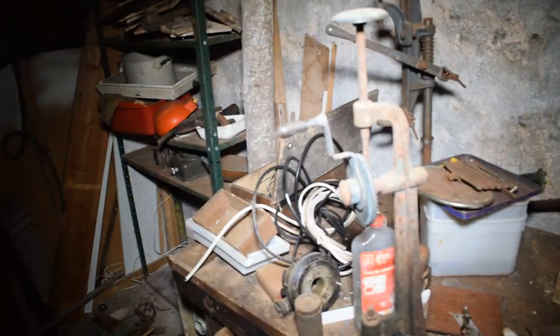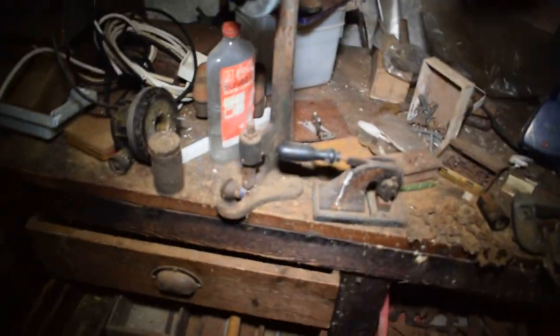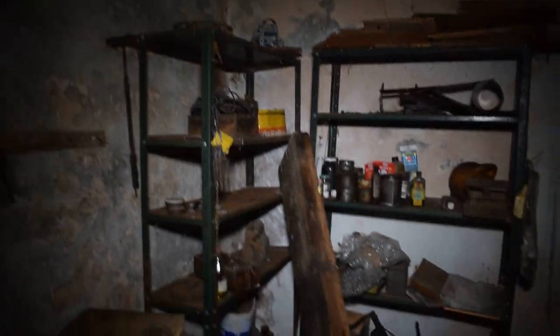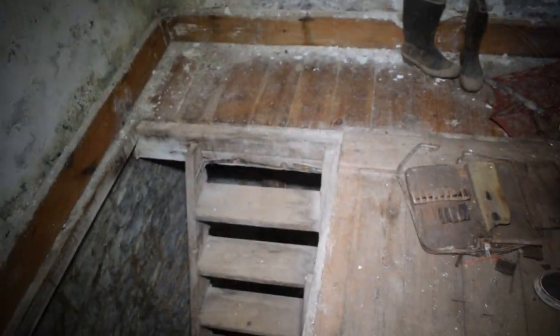It's a garage, isn't it? Or something. Really old. It's the Boathouse workshop. Oh yeah, it does make sense now. Well, there is a downstairs as well, so we'll go check that out very shortly. Off into the basement we go.